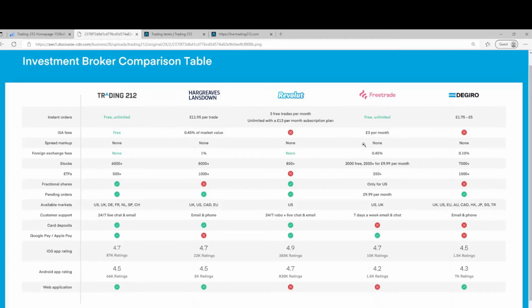Over on the right hand side, you've got Free Trade, which I guess is their main competitor. Some of these figures are a little bit out of date now. Free Trade have made some changes to the platform that a lot of people aren't particularly happy with, so it's even slightly worse than this. But yeah, the ISA is free with Trading212, and I think it's £5 a month now with Free Trade. So they've got that going for them.